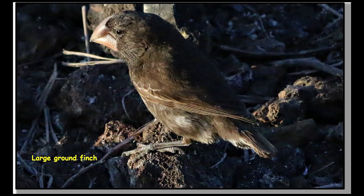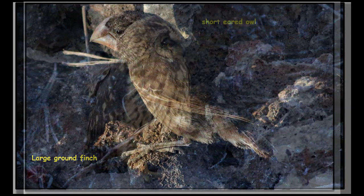And here's another one of Darwin's finches. This is the large ground finch. It has a very thick beak, which allows the bird to feed on large seeds, but also to crack and consume nuts, and gives it a variety of food sources available to it.